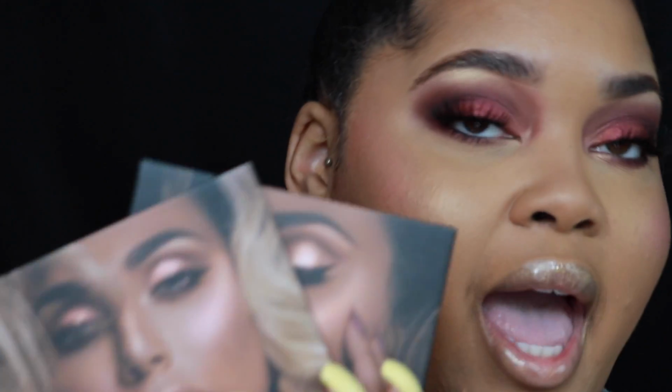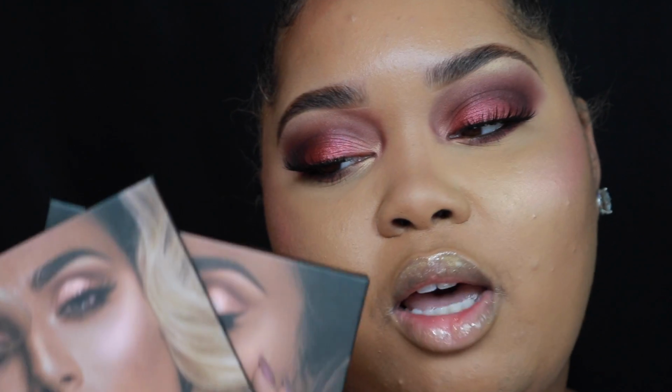I like these palettes. I don't think they are necessities. I think that the colors are pretty, but at this point we have so many things that look very, very similar to this, so I'm not gonna say it's a necessity. And I only really like the powder formulation on top of the cream, because by itself the powders are a little bit too texture enhancing on my skin, and the cream makes it soft.